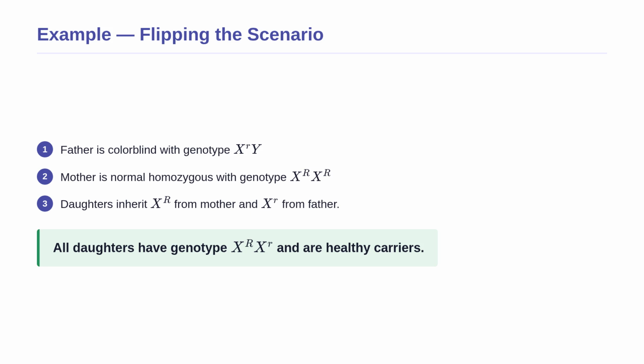The mother can only pass down a healthy X chromosome. The father, to create a female child, must pass his X chromosome, which carries the colorblindness allele. Therefore, every single daughter will inherit the combination X^R X^r. Because the mother provides a healthy dominant allele, none of the daughters will be colorblind. Instead, 100% of them will be healthy carriers.